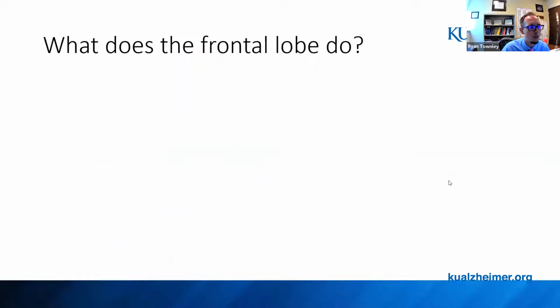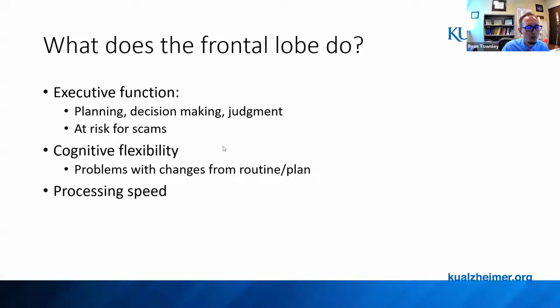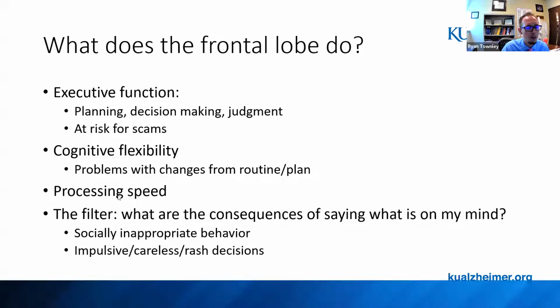So what does the frontal lobe do? How can we make sense of this? Well, it's important for executive function, so your ability to plan, make decisions, judgment. Patients are at high risk for scams when the frontal lobe is not working well. Cognitive flexibility, so those problems of changing from routine. It can mess with processing speed on our cognitive testing. And I refer to it as the filter: what are the consequences of saying what's on my mind?